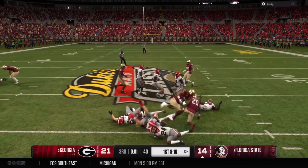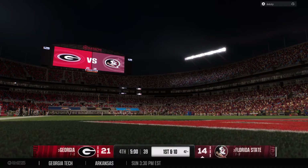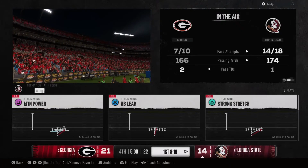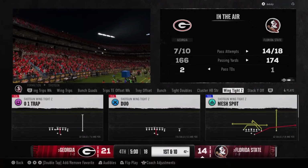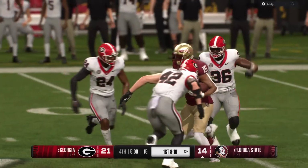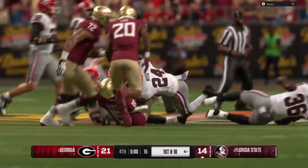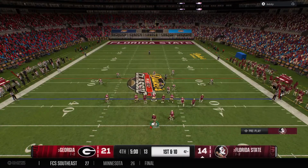Gets hauled in here over the middle. That gain is good enough for a first down. Ball spotted at the 42. Georgia 21, Florida State 14. A new set of downs after that completion.